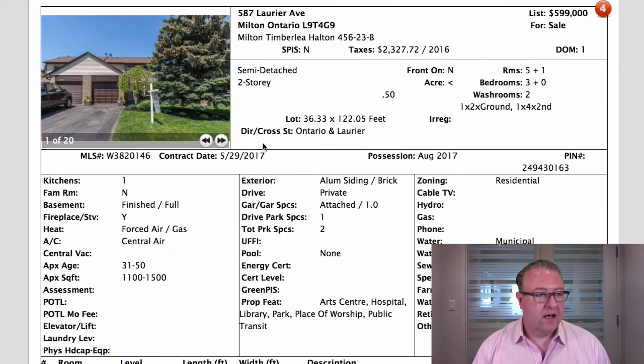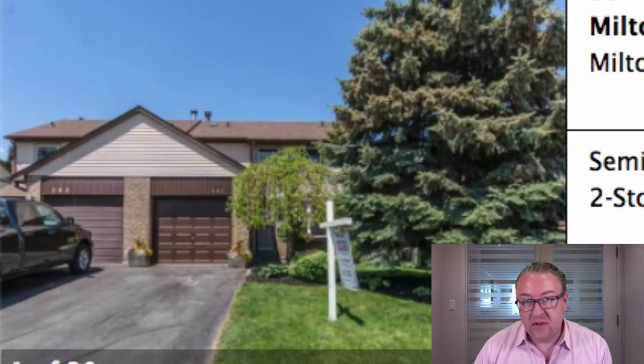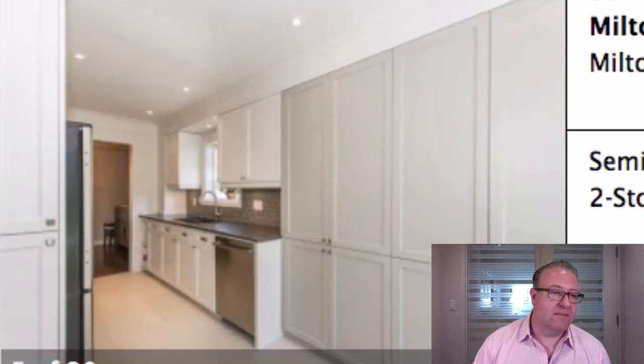I think this one on Laurier, you're getting a 122-foot deep lot. It is a busier street, but I like when you can get an older home with kind of modern finishes. It's like kind of the best of both worlds. They did a lot of work in the kitchen here.